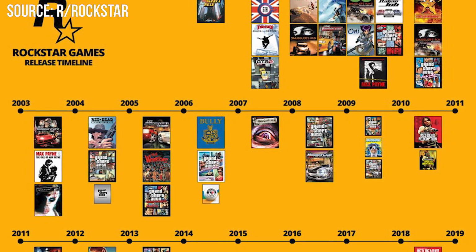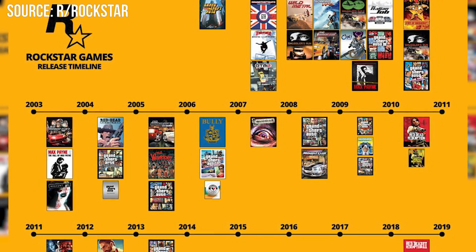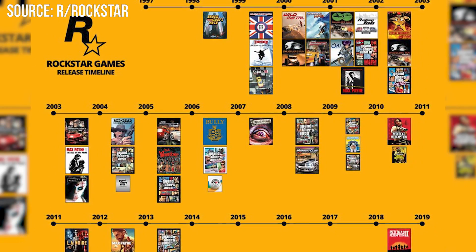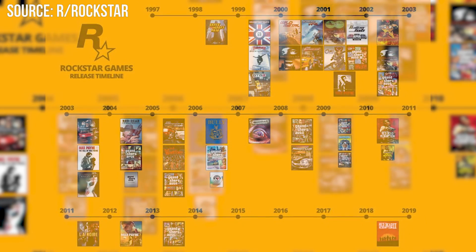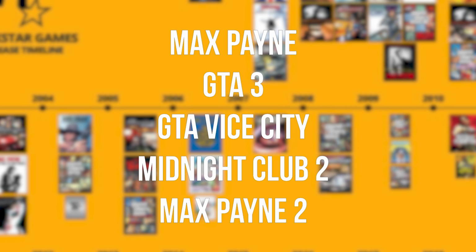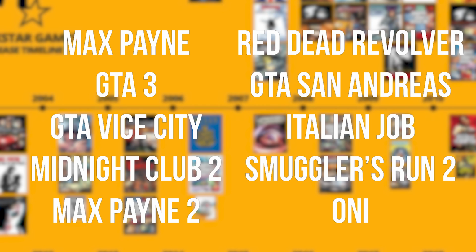But before the days of super realistic titles such as Red Dead 2 that take hundreds of millions of dollars and countless years to develop, Rockstar was on the grind. They were releasing multiple games every single year, and each of these games were still outstanding. I mean, in the span from 2001 to 2005, Rockstar releases Max Payne, GTA 3, GTA Vice City, Midnight Club 2, Max Payne 2, Red Dead Revolver, and San Andreas. And this isn't even counting the less popular titles that they released around this time as well.